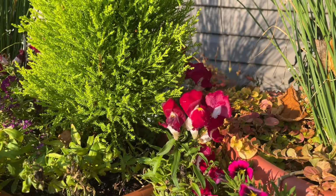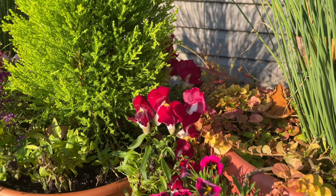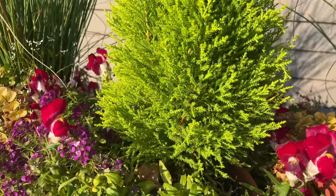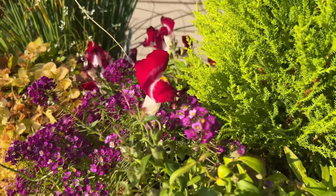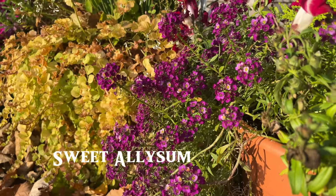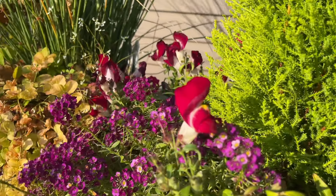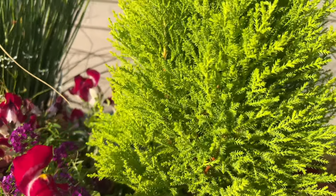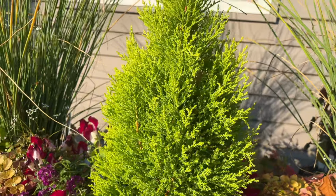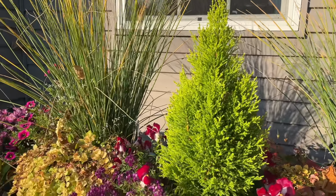And the bicolor snaptini, which is like a miniature snapdragon. And the violet night from Proven Winners. That's looking gorgeous. And again, that lemon cypress. That lemon cypress is doing pretty good. Makes me not want to do anything today.